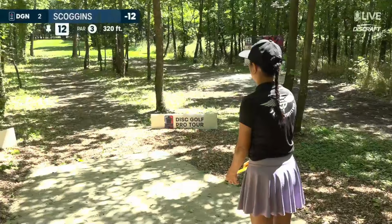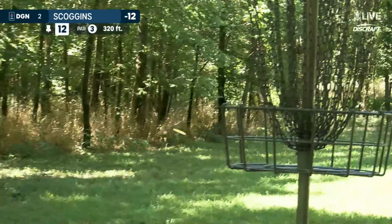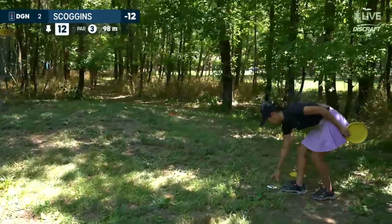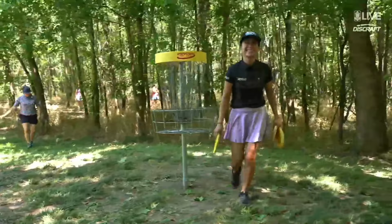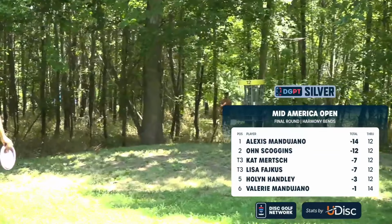And you'll experience a miniaturized version of what Ohn is tackling right now. Ohn Scoggins. The disc tumbles over the edge of the basket on the right-hand side. Ohn with the par. Ohn has been here before. One more look at the make from Alexis Mondahano, which may have put a little pressure on Ohn. It's the home stretch.